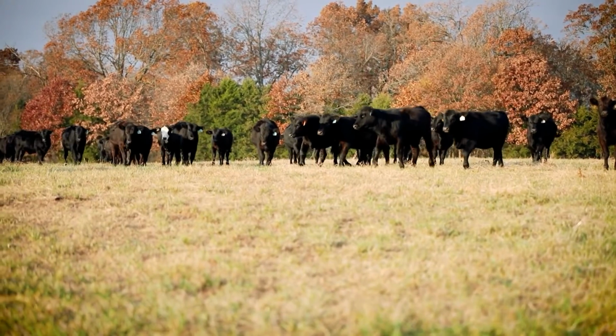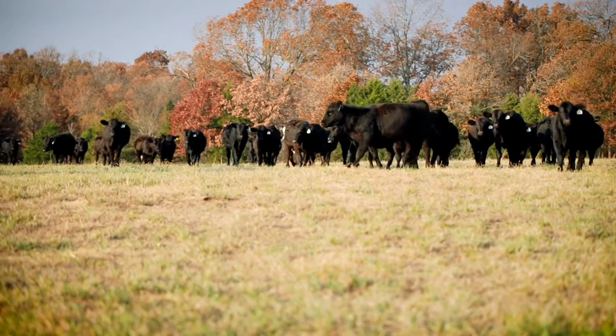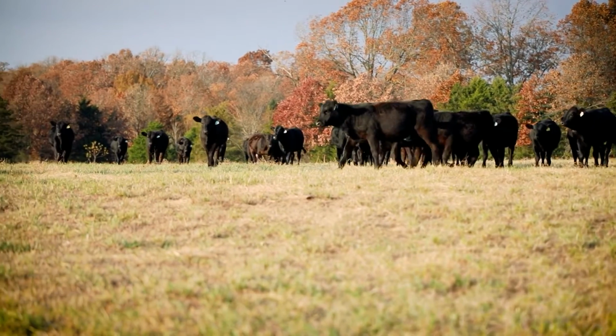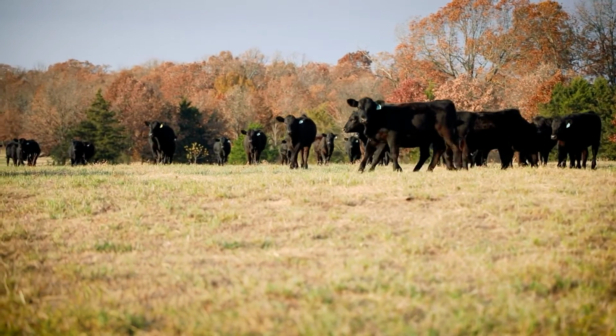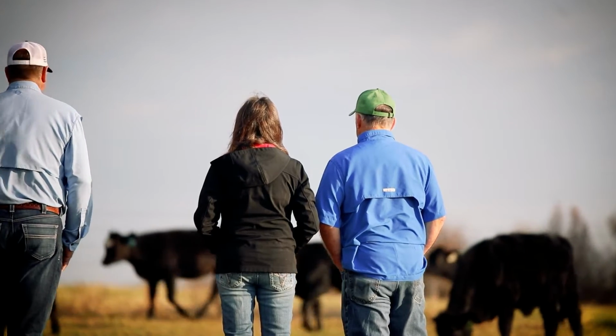We do raise all of our replacement heifers. We just feel like we can raise better heifers than we can buy. And we've been doing this for 20-some years. And our cows keep getting better and better every year, because we do keep our own heifers, and we put the best bulls with those.